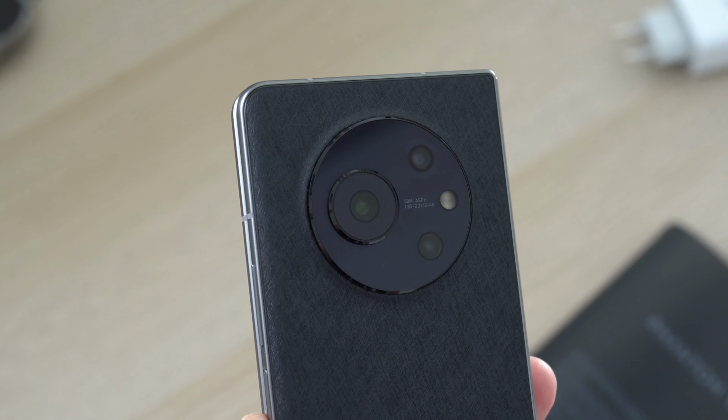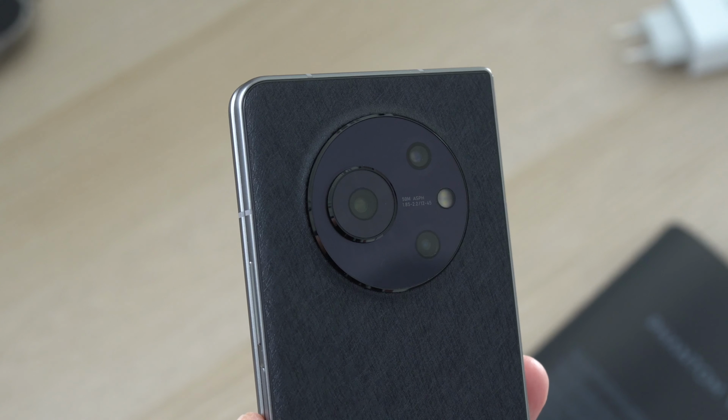Now, talking about cameras, of course we have a 50 megapixel camera on the back there that's also capable of 4K at 60 frames per second recordings. And I guess I should show you a quick recording that I've done with this device earlier today. So let's check that out.